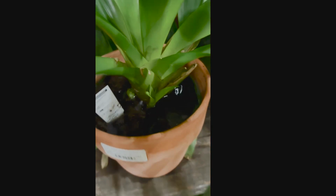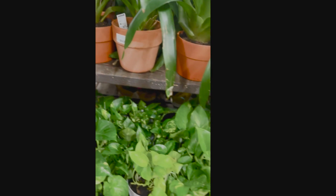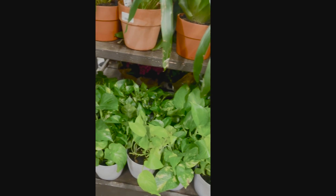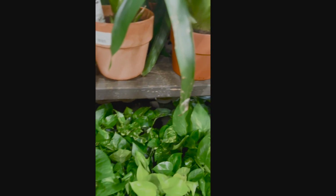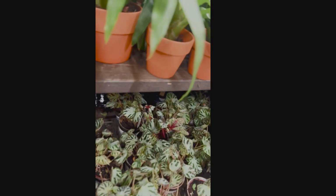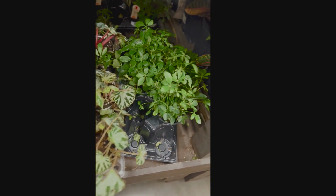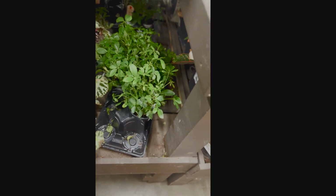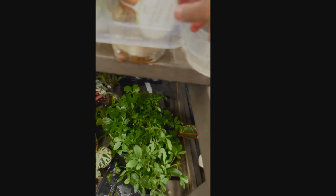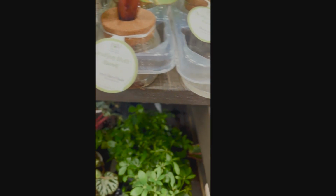I don't look at all the water in that pot, guys. I poured it out. I just didn't want to stop video for that, but I did turn back and pour it out. They are overwatering these plants. No wonder they're having so many difficulties. Back to the begonia section. A little sad looking. I did not want one. No. And then back to these. Price is not worth it.